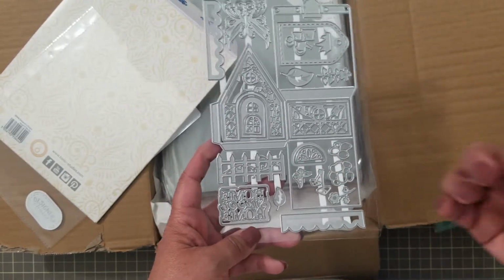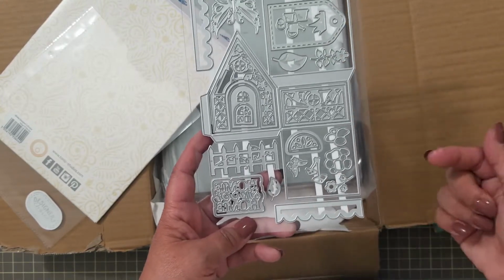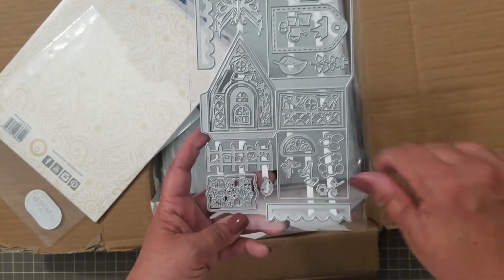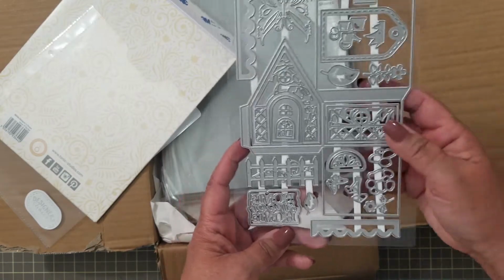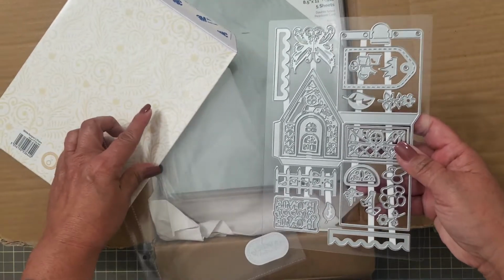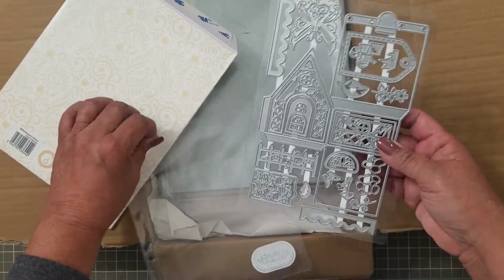You guys have seen me be insane and struggle and turn a die, not in its intended purpose, into what I wanted it to be. So, I'm going to do this one, but this one I think lends itself much more easily to doing a slimline card. So I'm excited. I'm going to whip out my little gnome stamps, and I'm going to fussy cut them, or maybe I may bust out my Scan N Cut.